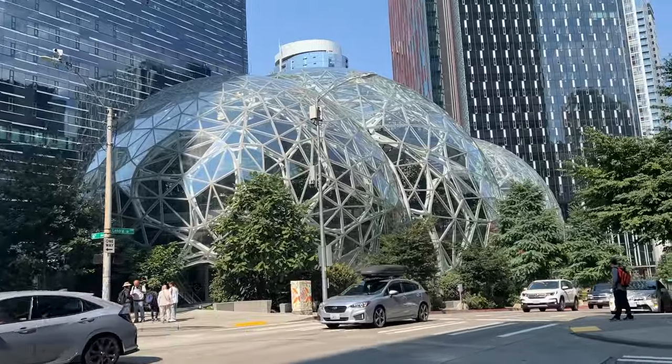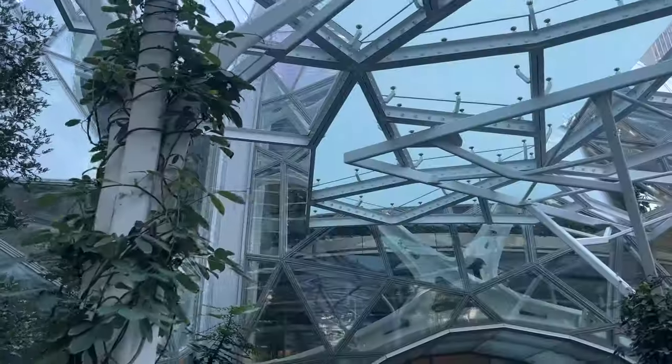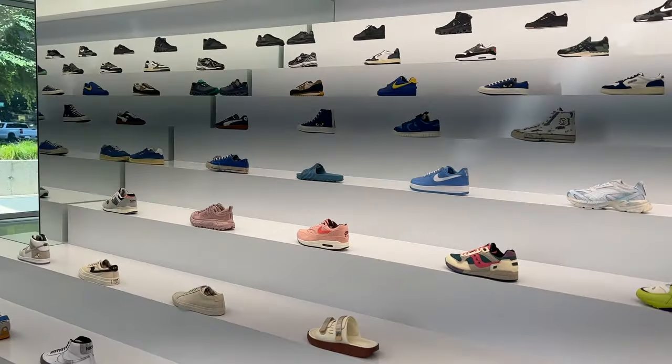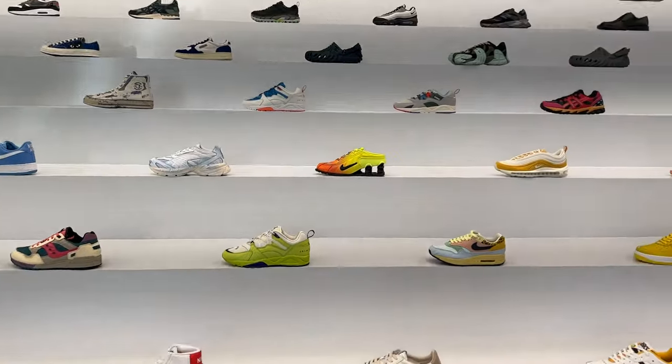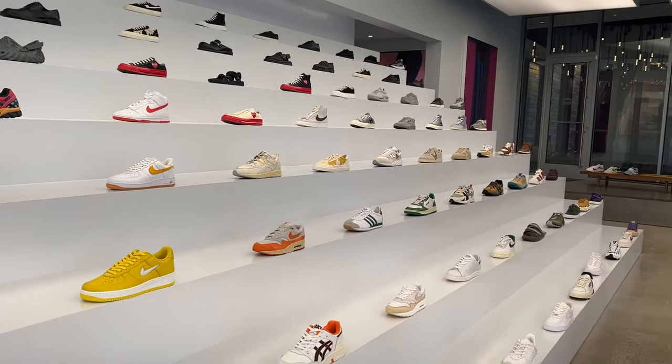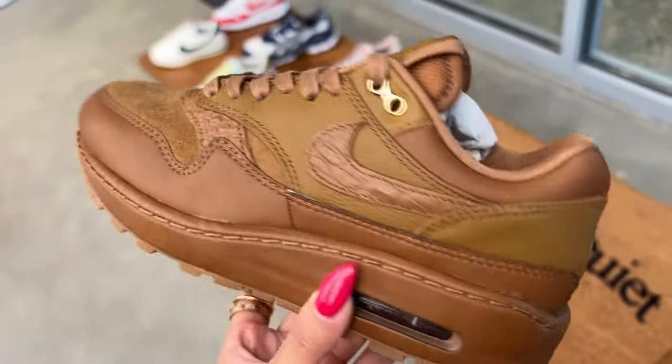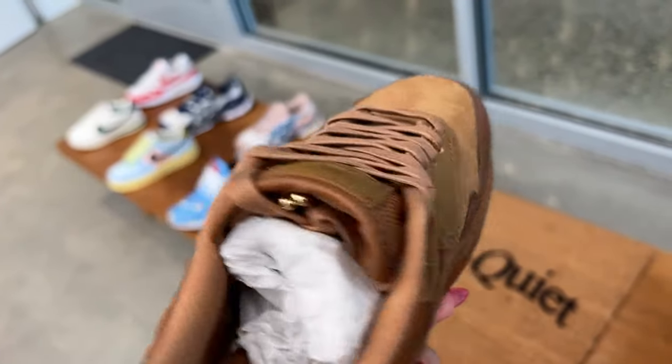And now we are at the Amazon Spheres right behind me, and they have an Amazon Ghost store that we're gonna check out. I didn't even know this existed. There's three spheres. There are trees inside the buildings too. That one would be good too. I was considering that. Yeah, I actually quite like this too. This is a woman's size. But I do like that tonal coloring in this shop.